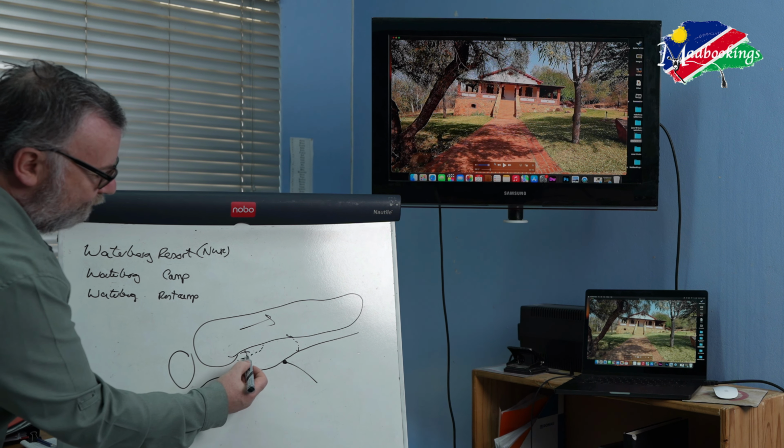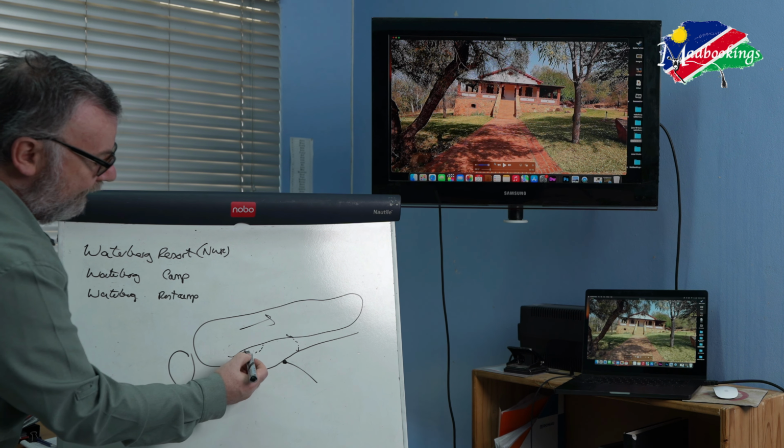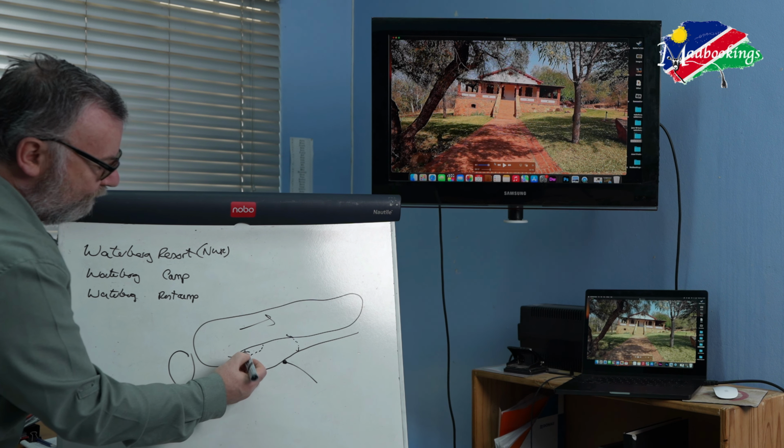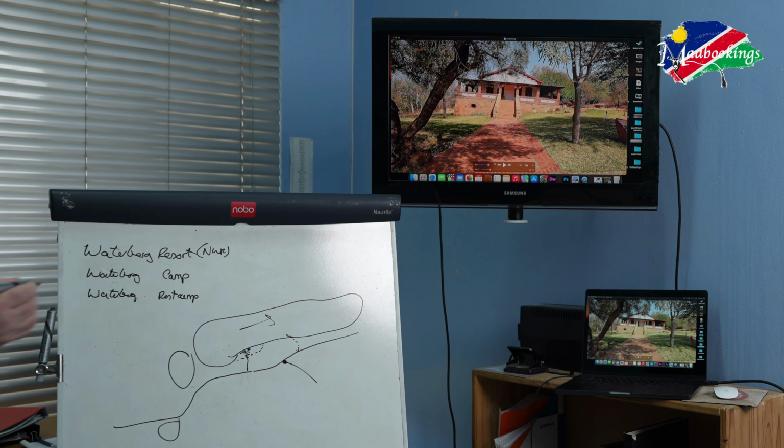And what they've done with that, basically at the end, you've got an entrance gate, then you've got the reception area, the camping area, then you drive up the hill, and you've got, where we're at here, the restaurant and swimming pool. Then you've got rooms, premier chalets, and bush chalets. I think that's all the correct accommodation.